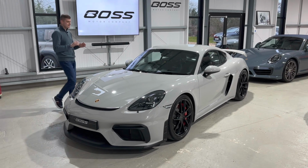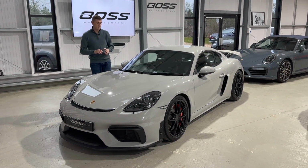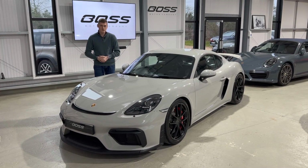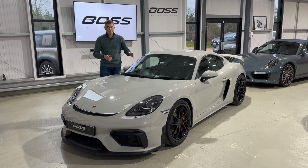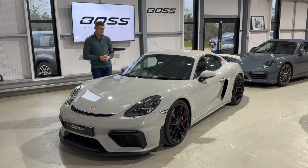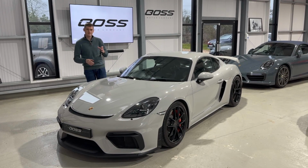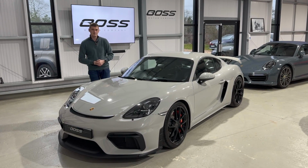Today we've got this absolutely beautiful 2020, on a 20 registration, Porsche 718 Cayman GT4. This is the manual, 6-speed manual variant of the GT4, so the much more engaging, much more exciting way of driving one of these cars. It's a lovely specification. It's covered just over 16,500 miles from new.